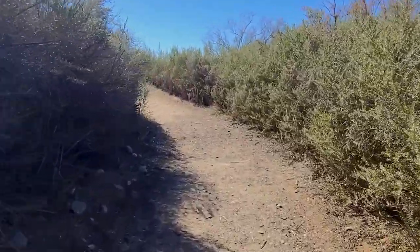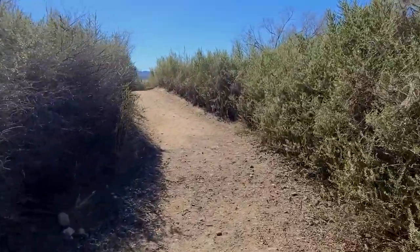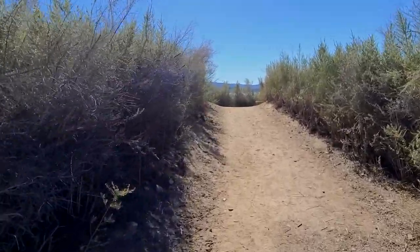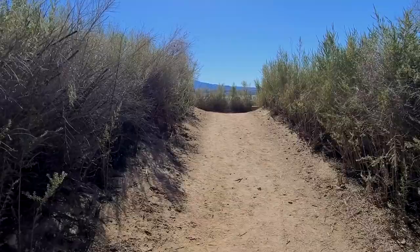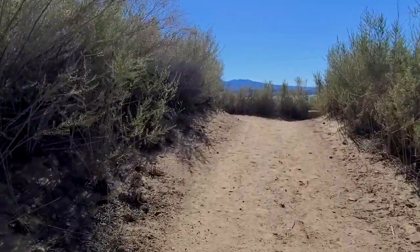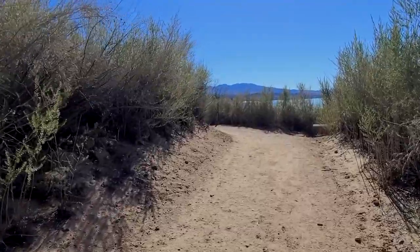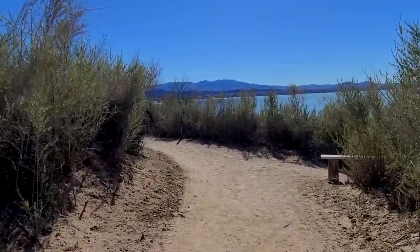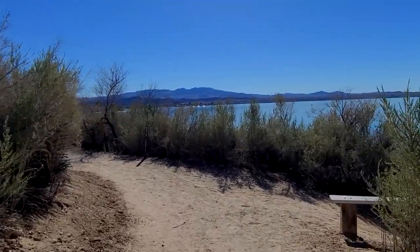So on some parts of this trail, you go through this real thick vegetation. I bet when it's warmer, I would think there'd be snakes down here, because this would be cooler temperature-wise for them to stay. Yep. And here is Lake Havasu.